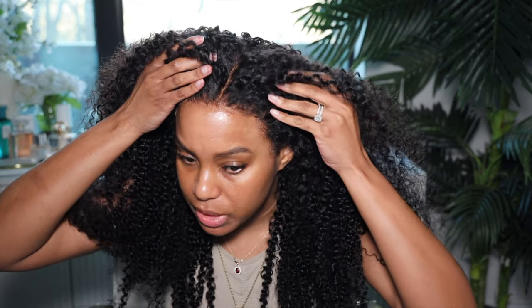Okay, so the hairline is applied. I'm not going to melt this hairline because I don't want the kinky hairs, the natural hairline, to get stuck in the stickiness, if you know what I mean. So this is gonna be lifted high. And plus, I don't think it needs to be melted. Doesn't it look good? It's a little bit halo-y, but it's not too bad. It looks good.